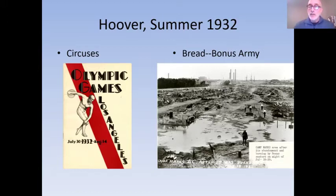Well, things got a little bit rough. When you call the Army out to move American citizens who assert their rights as citizens. And what we see here on the lower right is a picture, and what I like is the caption. It says, Camp Marks area after its abandonment and burning by the bonus seekers on the night of July 28th and 29th. If you look under it in the photo itself, it is Camp Marks, D.C., and was burned by the U.S. Army, July 28th, 29th.